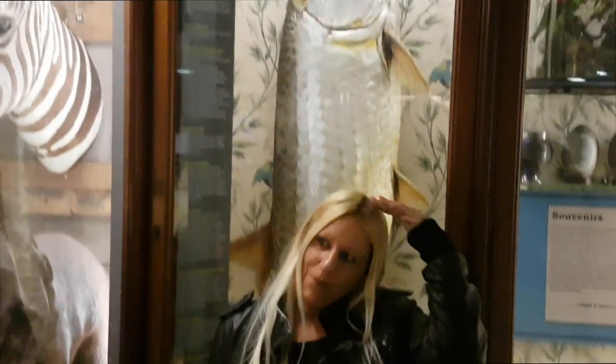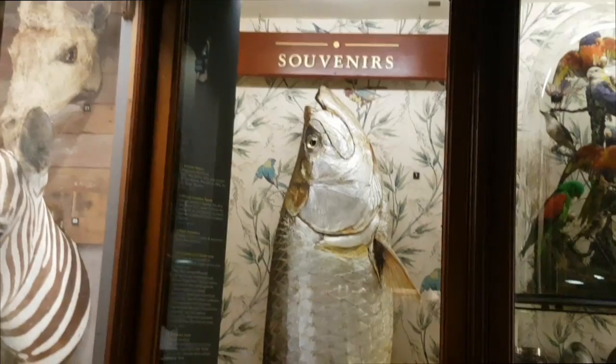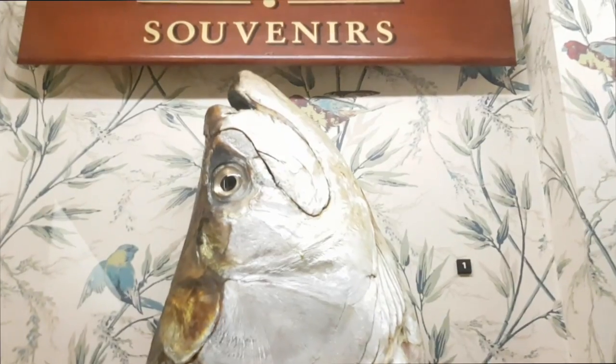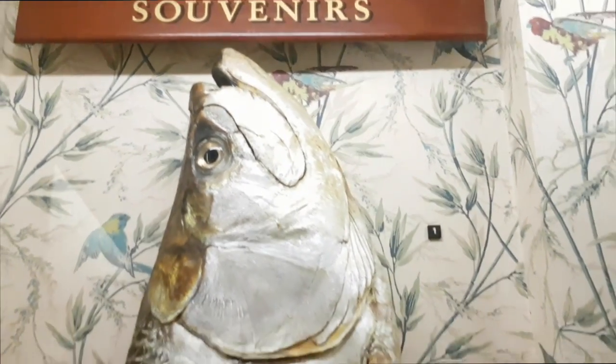Yeah, I don't know what you're looking at, but you're not looking at that. Okay, Mazzy. There's a fish in here. Do you want to look at this fish? Look how big that fish is. That is huge. It is big. It's real. Someone caught that in Florida in 1905. That'd be nice with some chips.